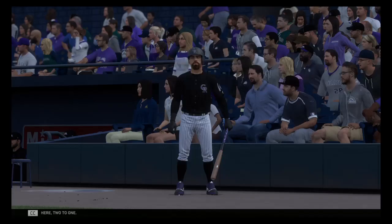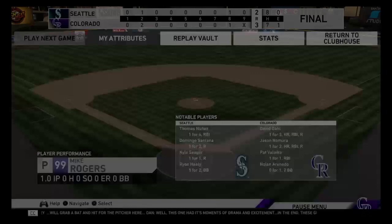Greg Dempsey will grab a bat and hit for the pitcher here. Well, this one had its moments of drama and excitement. In the end, these guys came away with a victory, and look on.